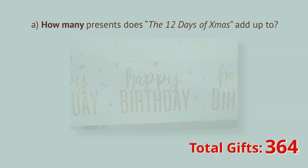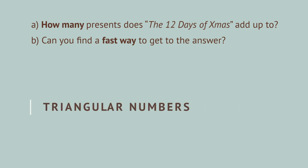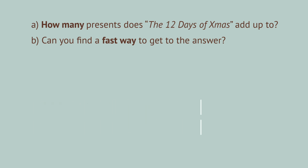Now for part B. Is there a faster way to get this answer? There is. You can figure out this puzzle more quickly if you know about triangular numbers and tetrahedral numbers. The number of presents from day 1 is 1. There's nothing triangular about that, but look at day 2. The number of presents from day 2 is 3.